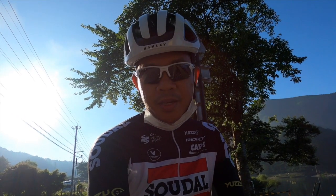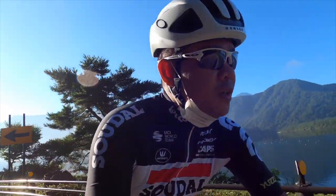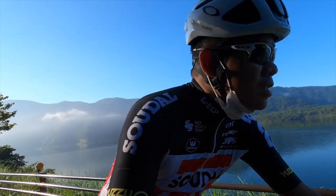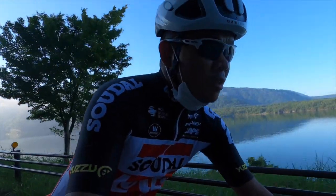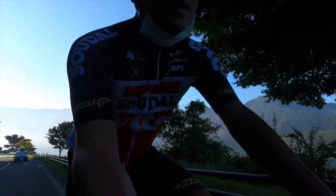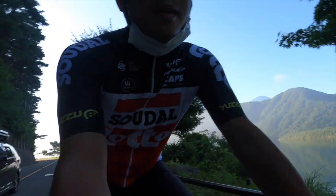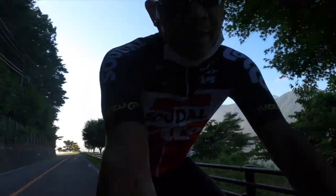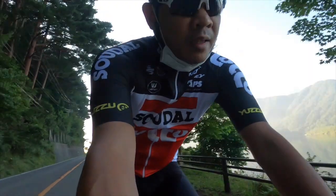I forgot the name of the next lake, but I'll keep you posted. I'm trying to look for a toilet. Probably there's some konbini in the next few kilometers where I can pee. It's because I took coffee, and coffee is diuretic to me. It makes me pee regularly.